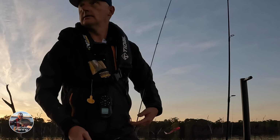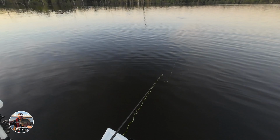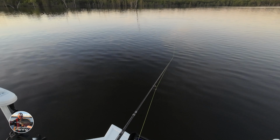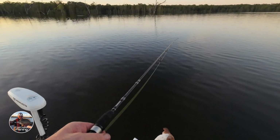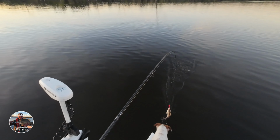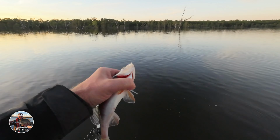Here we go. We've just got a patch of reddies I've scanned up out in front of us here. Just got to flick that red Bomber out, make sure we let that hit the bottom. Once it hits the bottom, just a nice slow retrieve. Yep, and we're straight on. It's only a little one, this one. There's about 1,000 reddies coming up, now have a look at it. It's only small. I'd say there's plenty in there. I just got ambushed as soon as I put that in there.